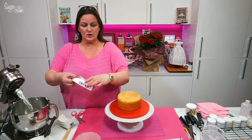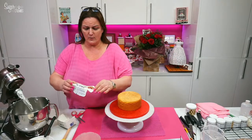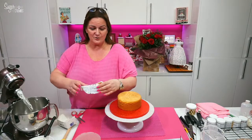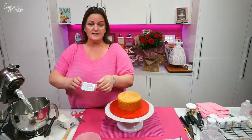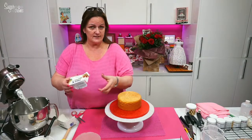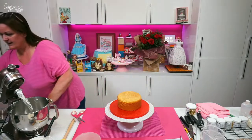Right, so Trex. You can buy this from supermarkets, okay? I don't actually know how much it is, but it's white in colour. And to be fair, it's what's used in all supermarket cakes. So when you see buttercream that's really, really white, it's just this stuff, okay? You've been eating it for years without knowing about it. So let's get that out of the way.